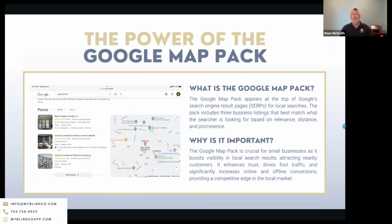So, the power of the Google Map Pack. For those of you who don't know, I'm just going to go over very basically what the Google Map Pack is. It is a search engine that is tied directly to your Google Business Profile. It is when you search on Google for blinds near me, or blinds in this zip code, shutters or shades or drapery, it will almost always show it. A little background is warranted here.